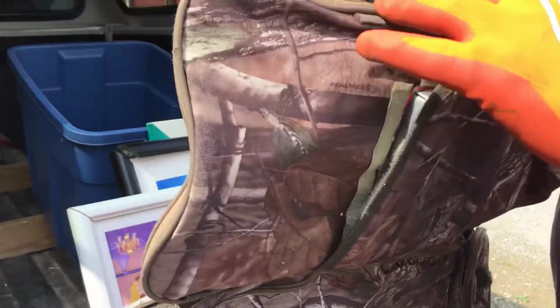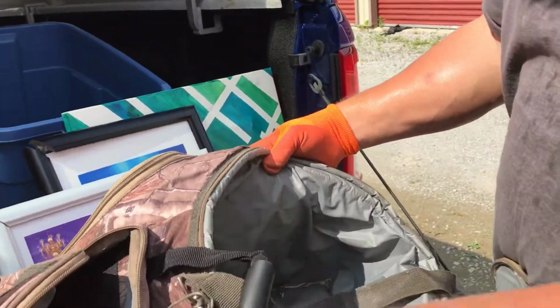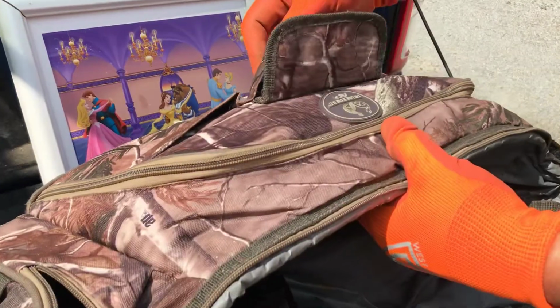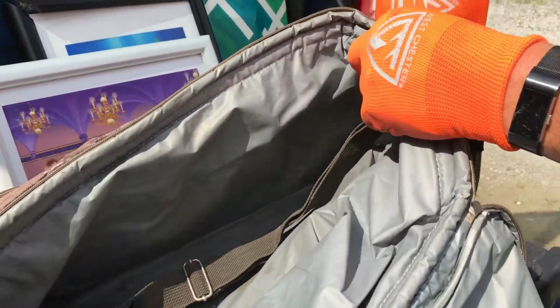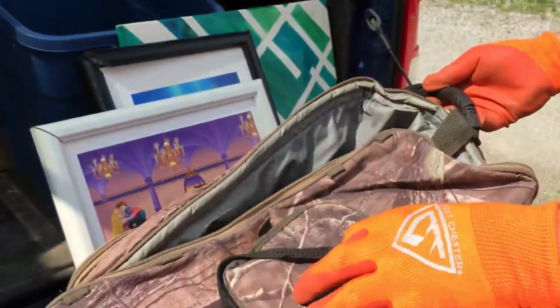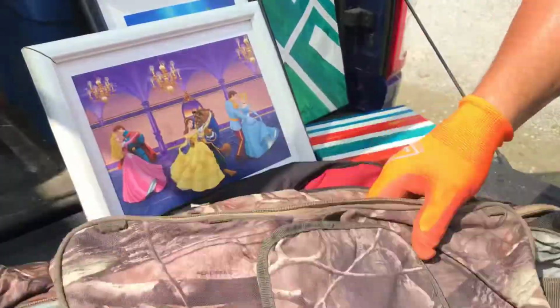Oh, there's a peekaboo spot. Oh, it's cooler. Ew. Might be able to clean it up. Magic Eraser might take care of that, because that is a good brand. What is the brand? Real Tree. And is that something you get at like Bass Pro Shop? Do you know? Bass Pro Shop online, or nice. Be a nice cooler. Well, you know what? A hose and a Magic Eraser would do wonders to that.